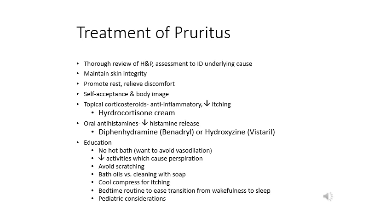As far as education, we want to make sure they understand that excessive heat as far as showering or bathing is going to cause further pruritus or itching, further vasodilation and release of that histamine. So they shouldn't have hot temperatures. More of a tepid, lukewarm type water would be ideal. Decrease activities which cause perspiration, or if you are sweating a lot, make sure that you do shower afterwards if you're working out or something. Avoid scratching, of course, using your nails and actually opening up areas.